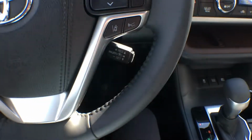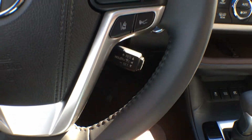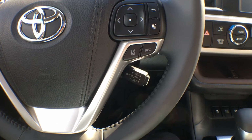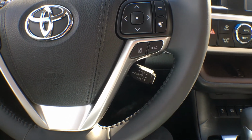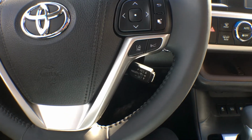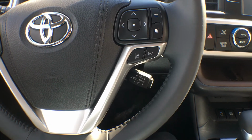This one here is our dynamic radar cruise control. So as you can see, we have our cruise control down here as per usual, but with our dynamic radar, it actually uses sonars and it keeps you at an exact distance from the vehicle in front of you. So if that vehicle does start to accelerate or slow down, your vehicle is going to do the same and again, keep everybody safe on the road.